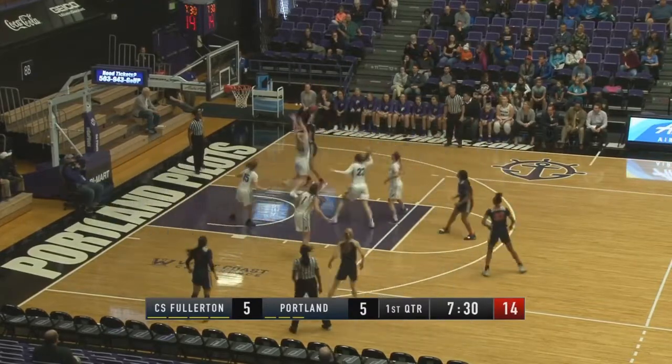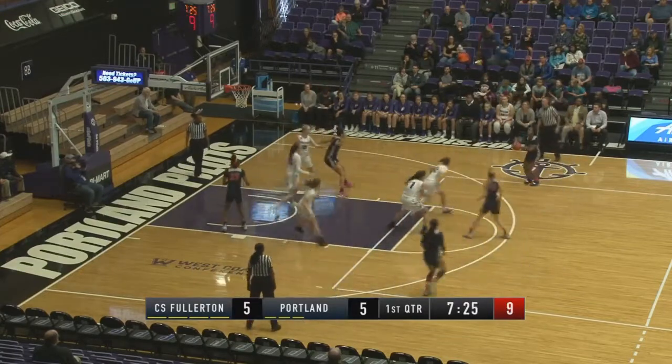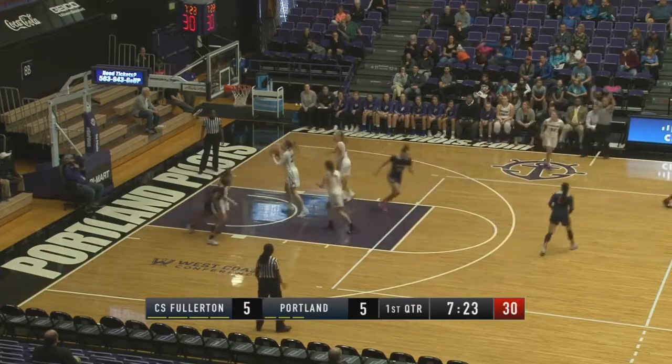Vega trying to dump it back to Smith. Has it on the block, 13 on the shot clock. Good man-to-man defense by the Pilots. Thompson fakes the jumper, kicks it out. Vega will take the three from the wing. Connects. Big shot right there.